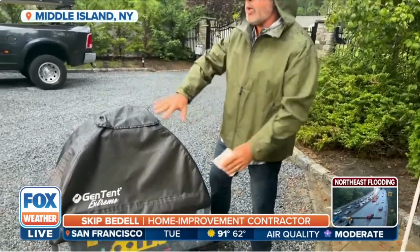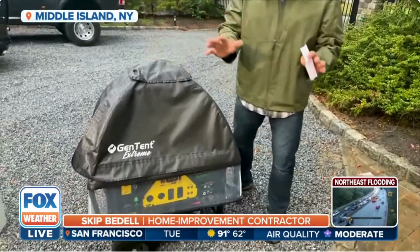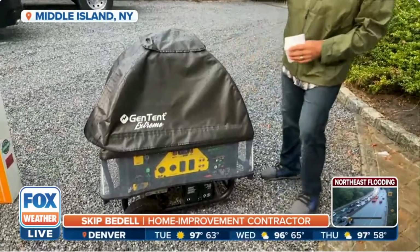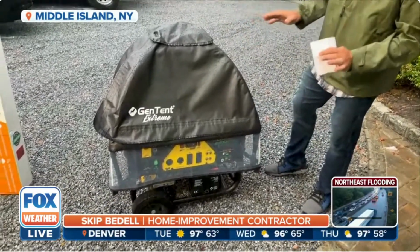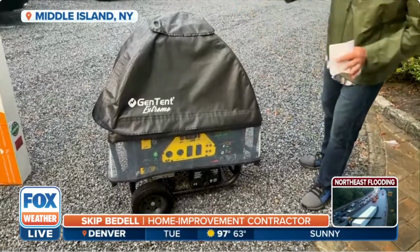So many people run their generator close to their home because they don't want to keep it out in the rain. We all know electricity and water do not mix. Sometimes they'll put it in their garage and keep the door open so they can keep it dry. Not a good idea, but this, however, is a genius idea.